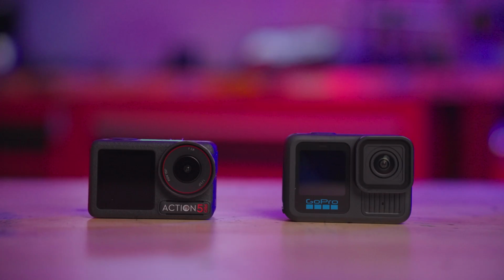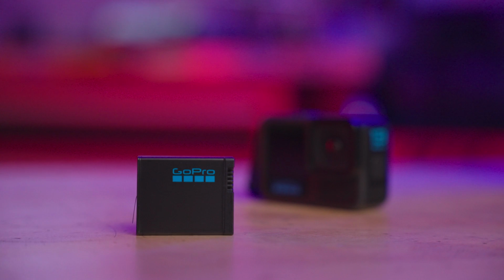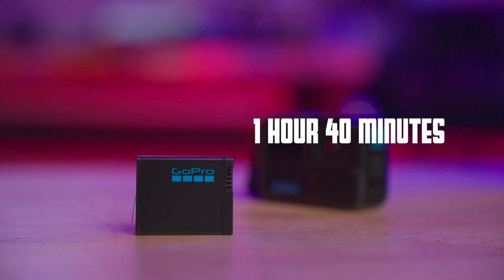Alright guys, let's talk about battery life next, a super important stat for these Action cameras. Now, first off, let's set the scene. To test this out, I set both cameras out on my patio and I just let them record. It was about a 70-degree day and they were in the shade the entire time. Now, the GoPro ran for an hour and 40 minutes in 4K 24 frames a second mode, at which point it overheated and turned off.